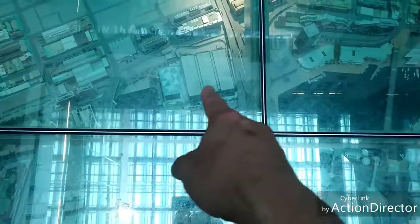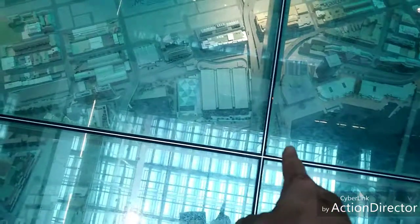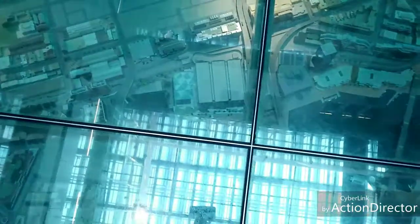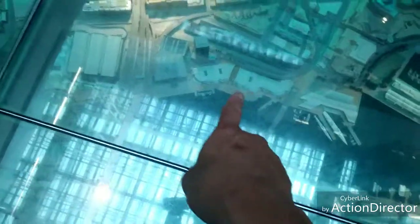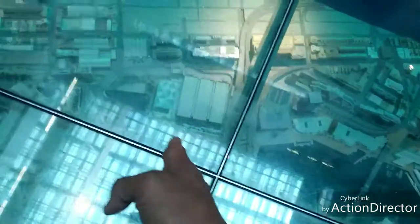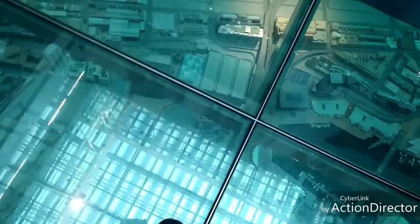Somehow it's clear, and that one is ICC Sydney, the International Convention Centre. Oh, sorry. The International Convention Centre is this one. So from here to here is the International Convention Centre, Sydney.